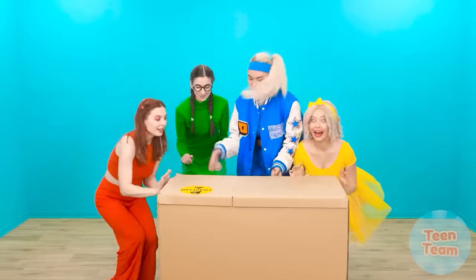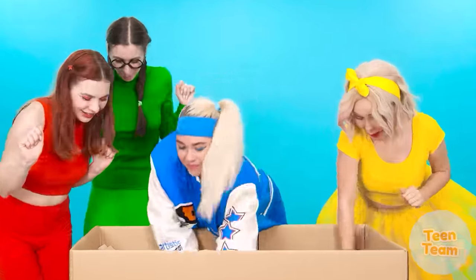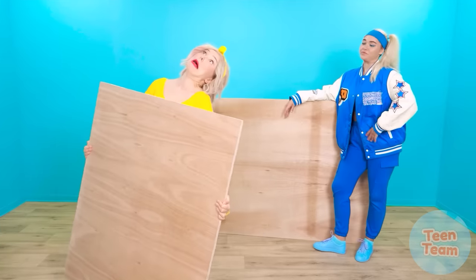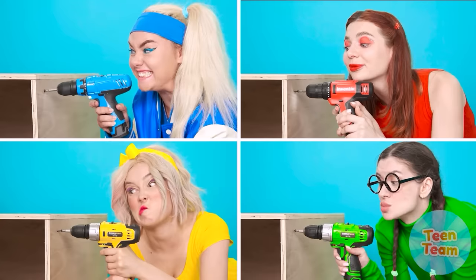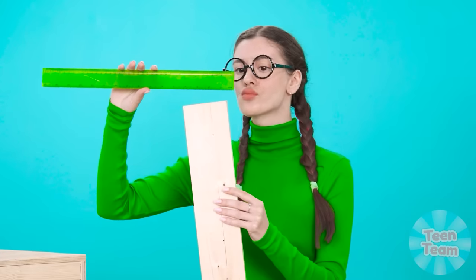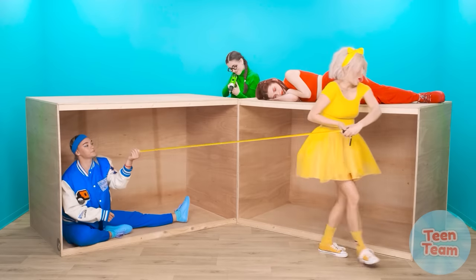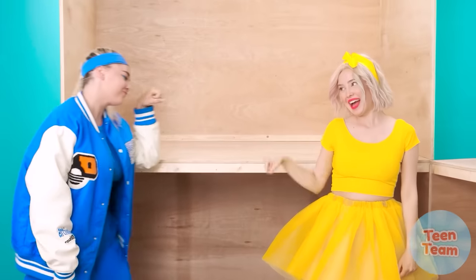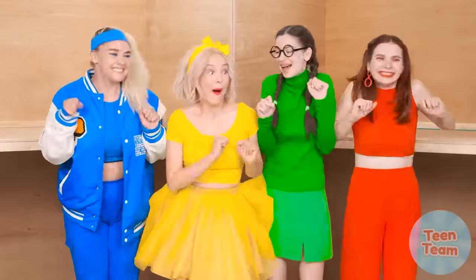Oh yeah, girls! This is what we need! Let's go! Oh yeah! How does it work? I'll drill everything here! Oh! Wow, it's too heavy! It's working perfectly! Let's measure it… Working, working, and working! Oh yeah! Super! And here are the stairs to the second floor! Girls, we're just super builders!